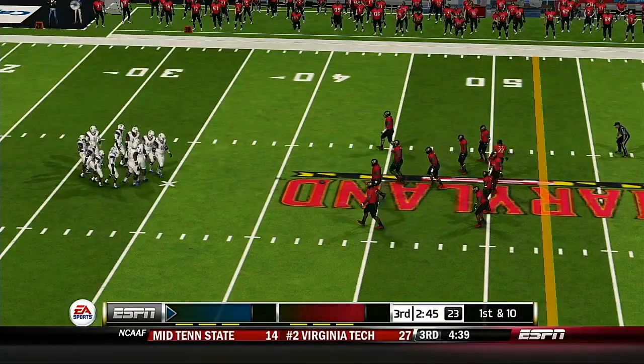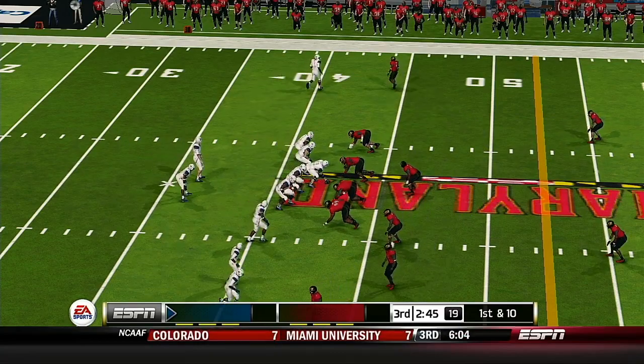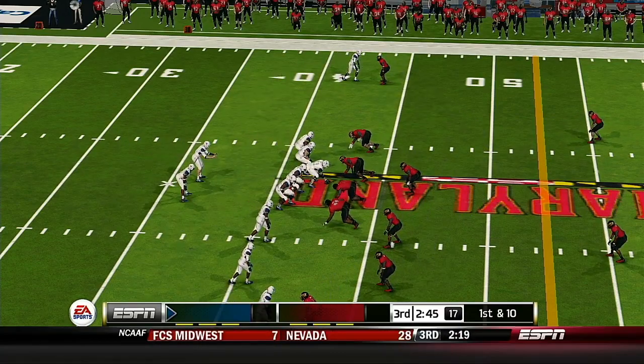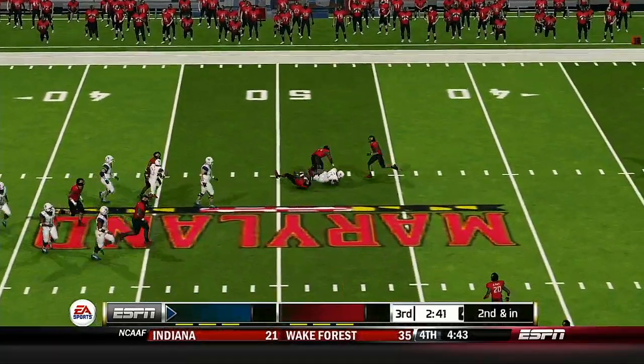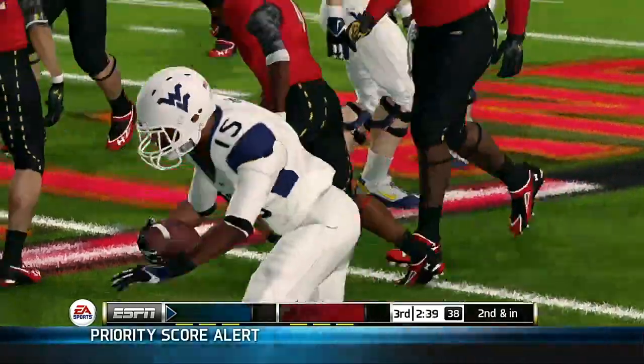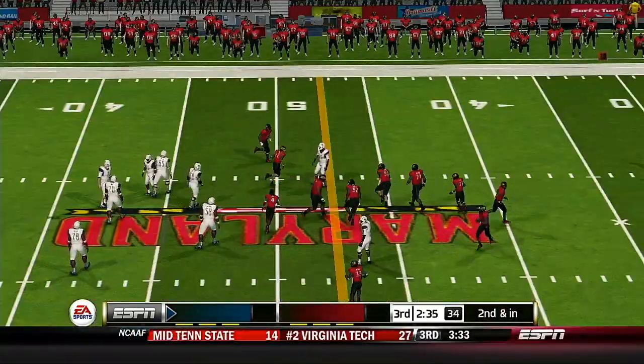Their last drive resulted in a punt, so let's see if they can put together something a little more promising here. West Virginia is up by a touchdown. That's a great tackle at the 48-yard line. That's good for a gain of 10 yards. That'll make it second and inches.